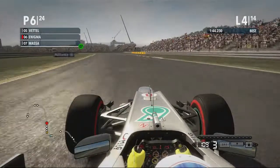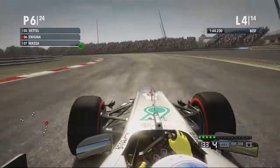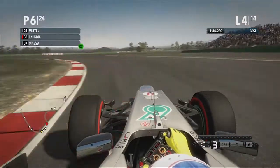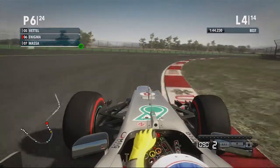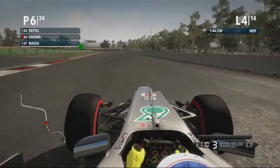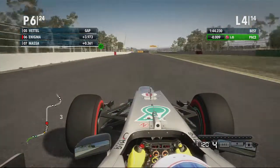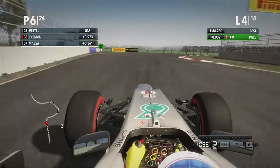Look, I don't know what it is. I think it's these switchback corners. I think that's probably the appropriate name for them. We haven't lost as much as we did the lap before. Massa's all over our gearbox.